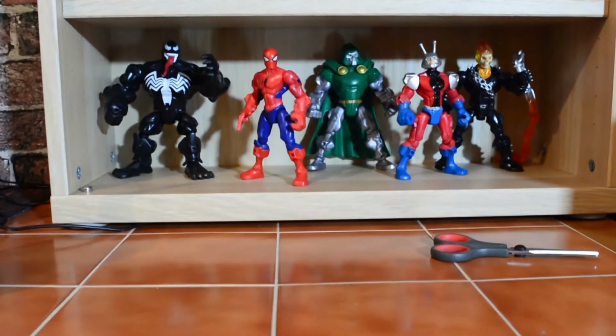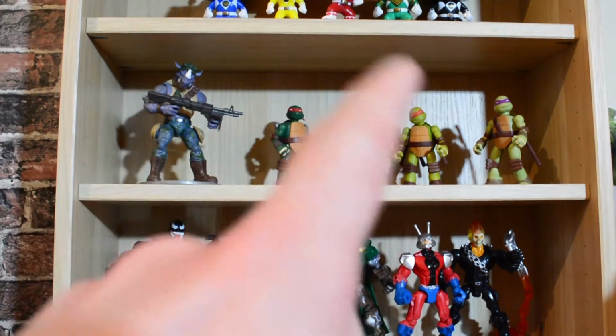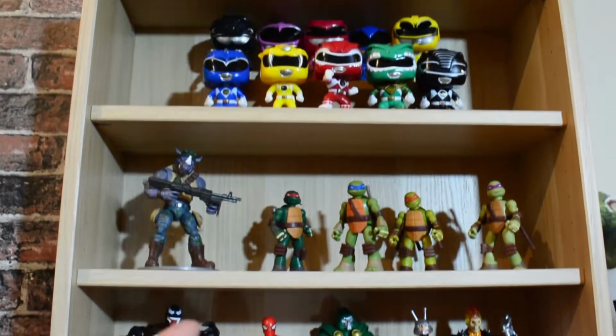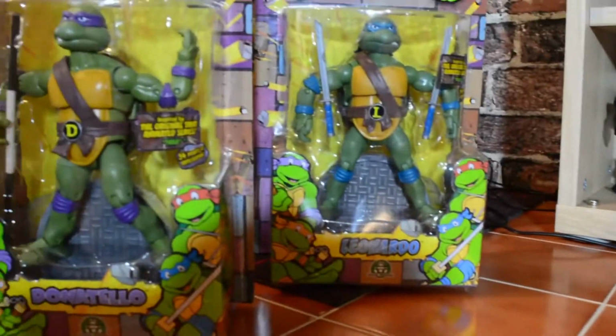So this is one of my toy shelves that I recently did. I've got a couple of my favorite Marvel superhero mashes, and then I've got my Mutations turtles over there, which I think are awesome. The classic collection from Playmates, Rocksteady, and then my Power Rangers Pops. Please make a sequel. And then obviously I decided to go buy these ones.